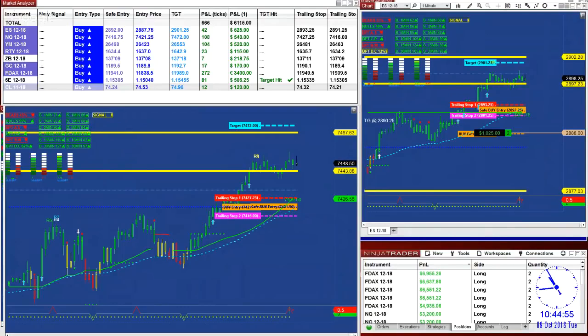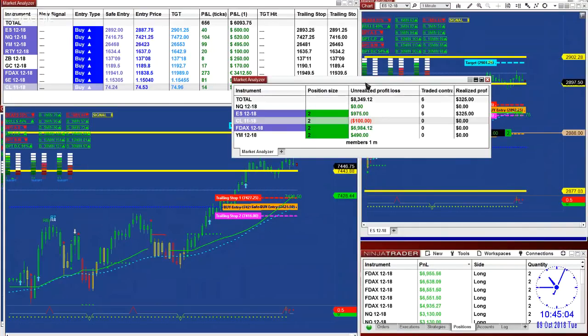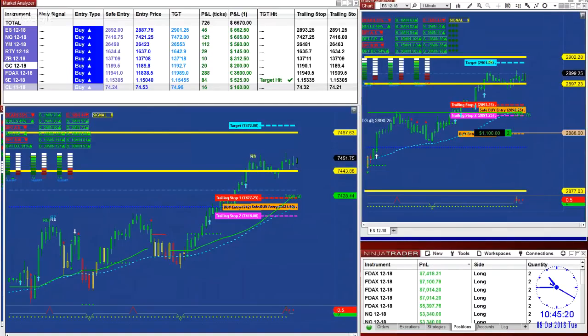Right now we have 950 on the ES. We have 7,000 on the DAX, and a YM 540. Right now on those trades, 8,717. So in cases like this, what we need to do is flatten out everything, because it was 9,000 a few seconds ago. 9,000 divided by 5 seats. This is a pretty good return.